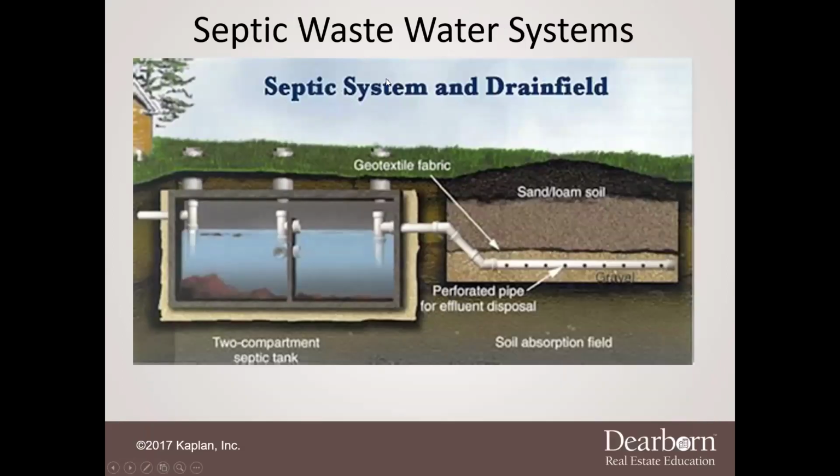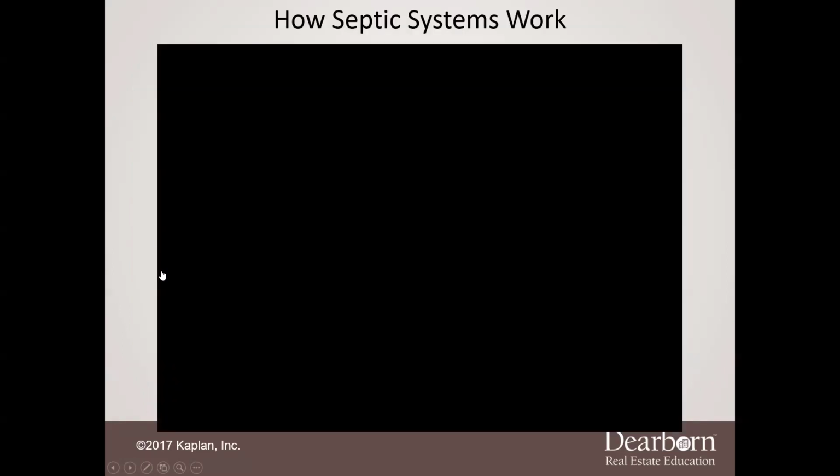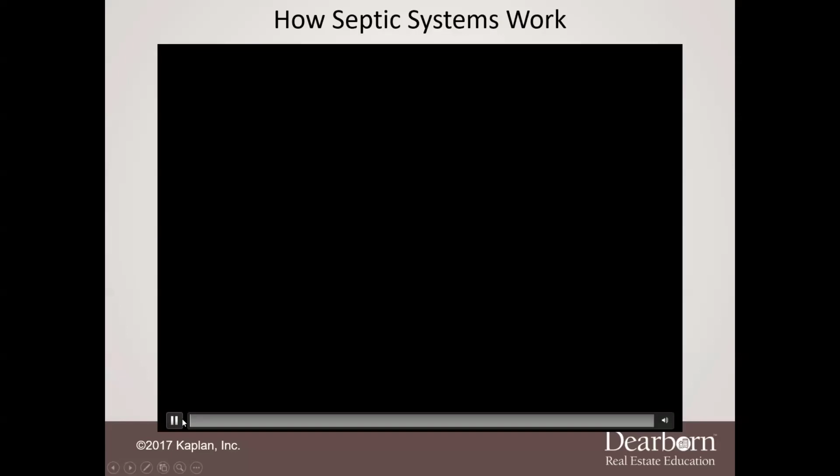Basically, this is the way that your septic system works. It's a tank. It comes from your house. The solids get trapped in there. It has bacteria in there that eats up the solids and converts them to liquids. The liquids then flow out. For every gallon flushed down the toilet or taken in a shower or running the sink, 1 gallon will flow out of the tank and into the ground. So how do those septic systems work?